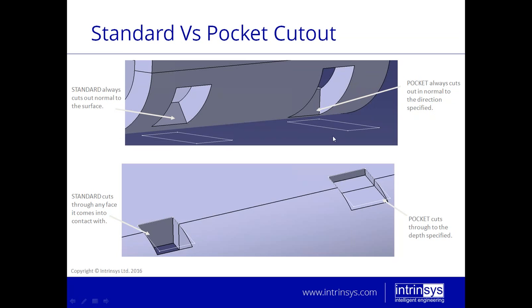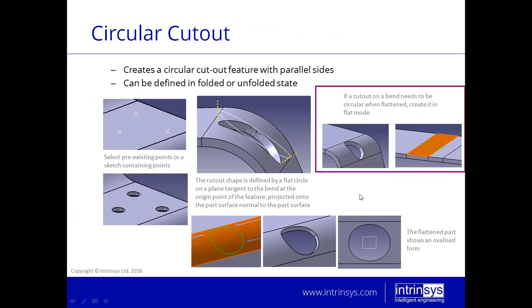Whereas the pocket, it just cuts out in a direction that you specify. So if I say up, it will just cut out in that one direction. Again, a sheet metal standard cutout, if it slightly touches a face, it will propagate the cutout all the way through. Whereas a pocket, if you say I want it 2 mil deep, will only cut out to a depth of 2 millimeters. That's the difference between the two.